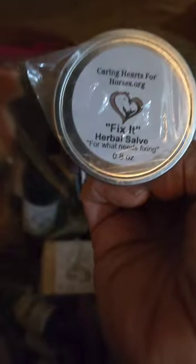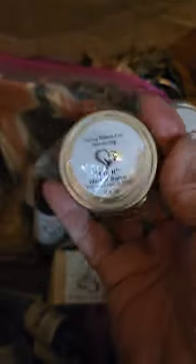Not one itty-bitty issue. This tin is like a large tube of ointment. It's fantastic. You can't beat this stuff. It smells great and it works fantastic.